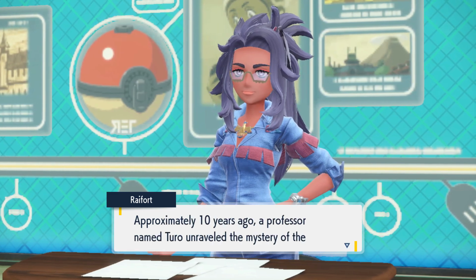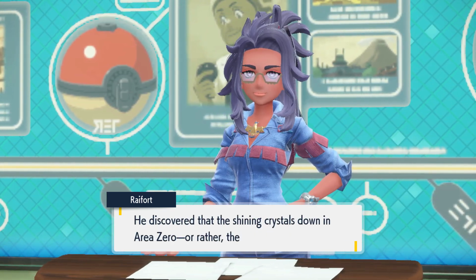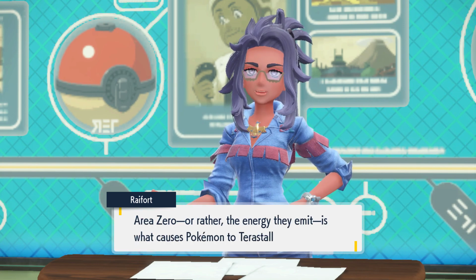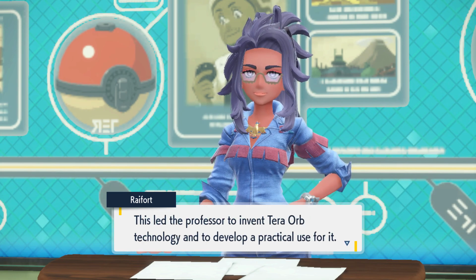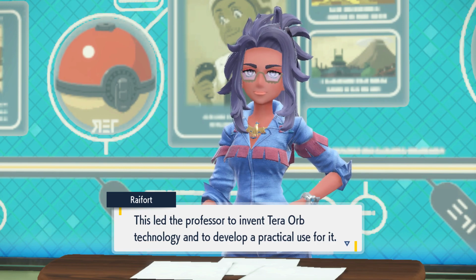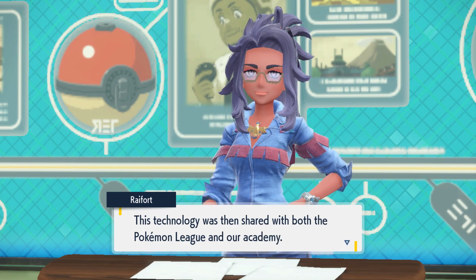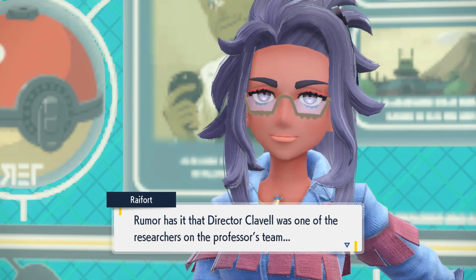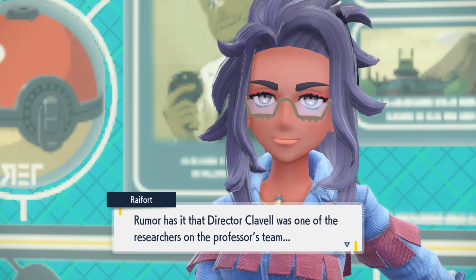Approximately 10 years ago, a professor named Toro unraveled the mysteries of the terrestrial phenomenon. He discovered that the shining crystals down in Area Zero, or rather the energy they emit, is what causes Pokemon to terrestrialize. This led the professor to invent the Terra Orb technology and develop a practical use for it. The technology was then shared with both the Pokemon League and our academy. Rumor has it that Director Clairvoyant was one of the researchers on the professor's team.